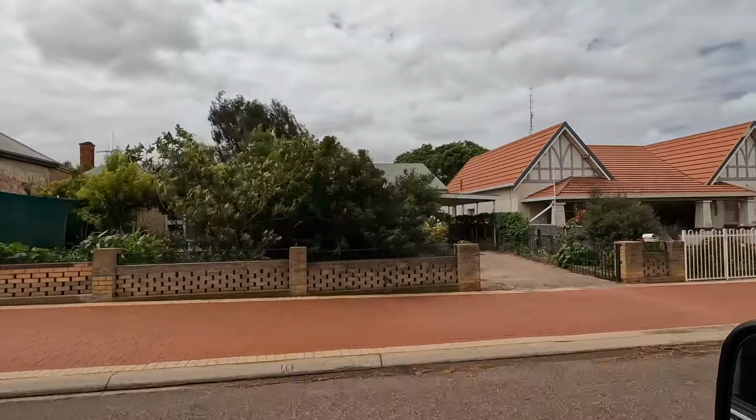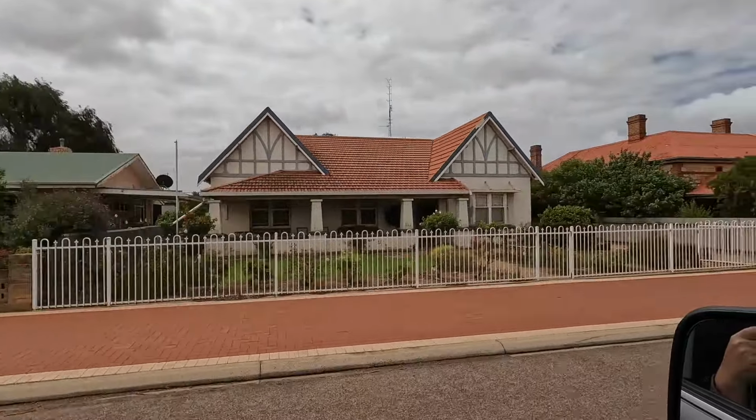But we'll go into town now, and we went for a drive there yesterday, and some of the buildings are just absolutely beautiful. Obviously original buildings. Awesome buildings. So we'll go into the town centre and show you around. See you shortly. So here we are, just driving down into the town centre.